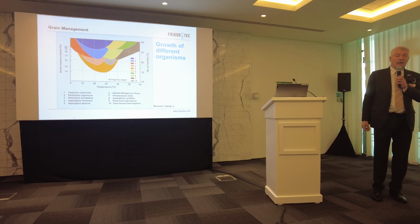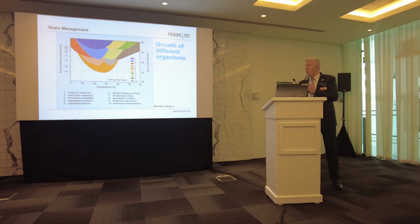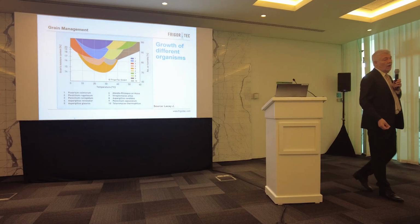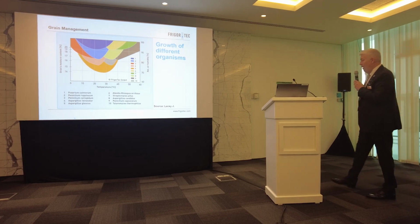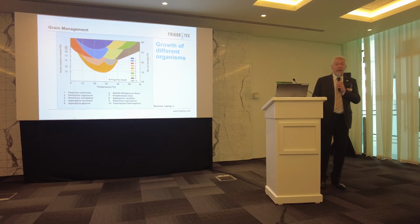And this is very, very important for all people in the world who eat grain, because mycotoxins are very strong. They are not destroyed by the baking of bread, because the mycotoxins are very stable, and you will still have them when you bake your bread. It's still in.